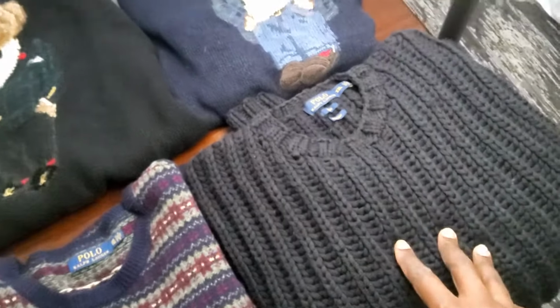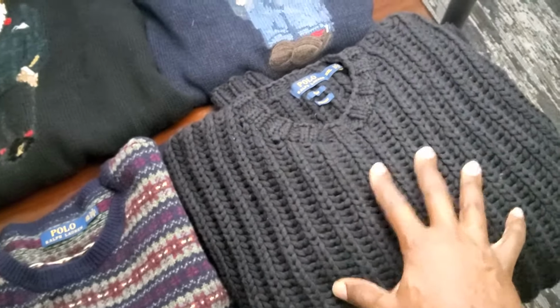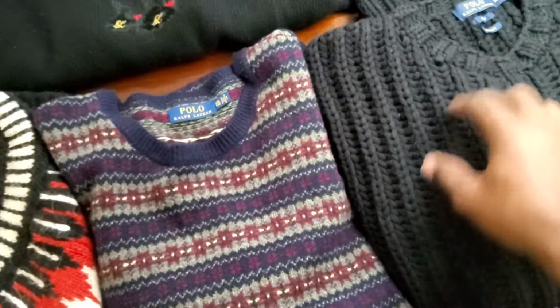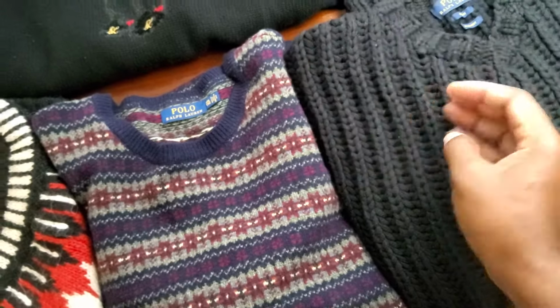I mean, people recognize it. It's like putting on a bear. It just puffs up off of your body, and it looks luxurious. And it is, because it was well made, and it was done with some really, really thick yarn.